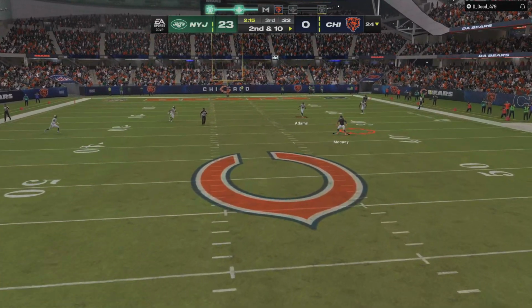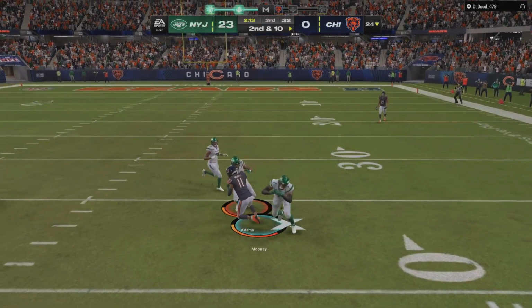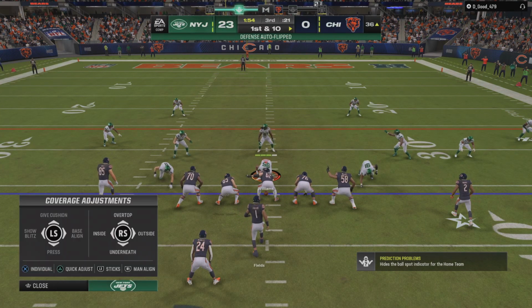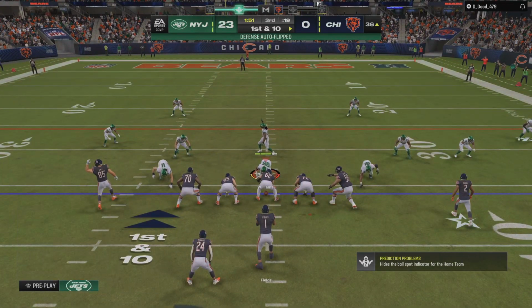Looking deep here for Mooney. Oh, this is taken in. It's complete. A huge play there for Chicago. And even 40 yards.